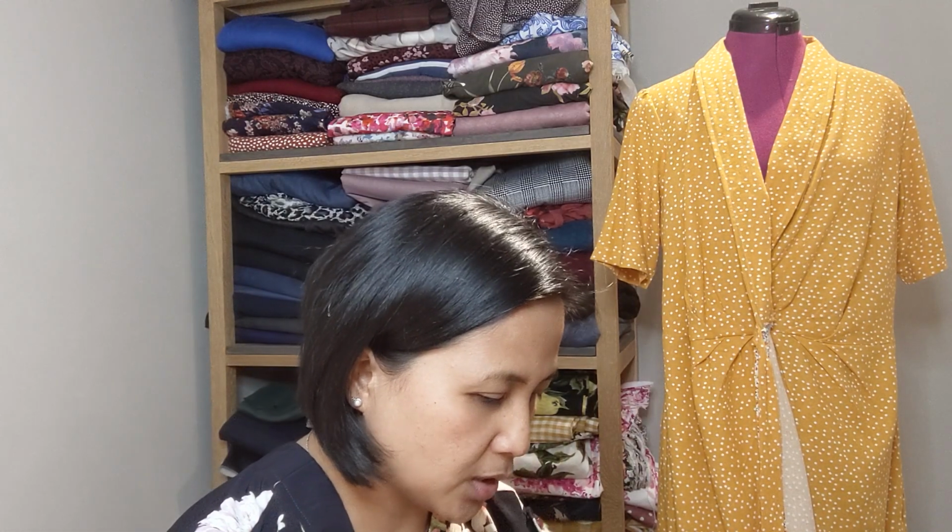What did I change? Alterations. The only alterations I made, I went for a straight, sorry, bear with me.